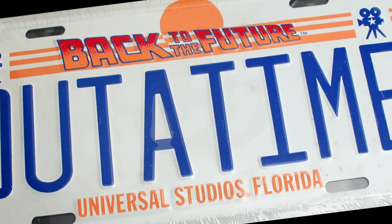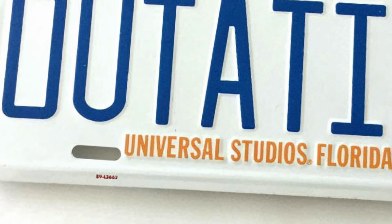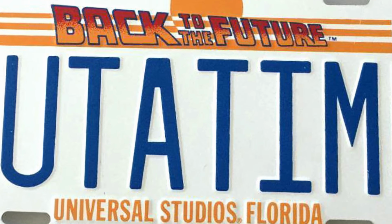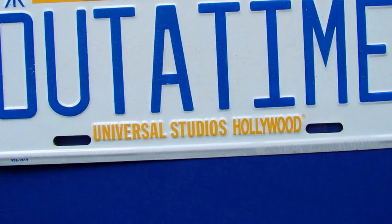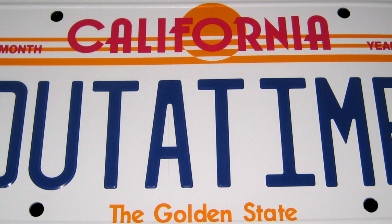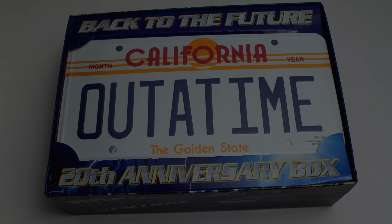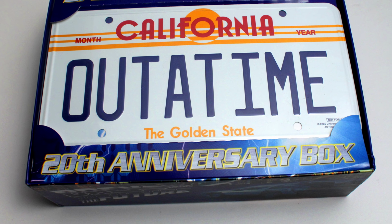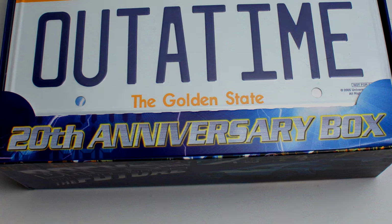Over the years, there have been several different officially licensed full-scale out-of-time plates. Universal Studios theme parks sold novelty plates that had the Back to the Future logo on them, along with text indicating which park sold the plate. For the 20th anniversary, the Back to the Future films were released on DVD. In Japan, an out-of-time plate was released bundled with a limited edition box DVD set. All the best stuff is made in Japan, you know.